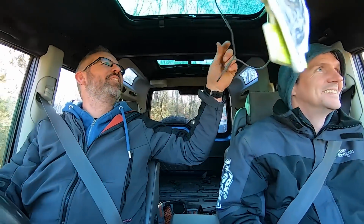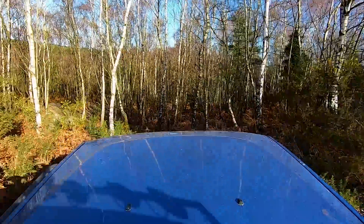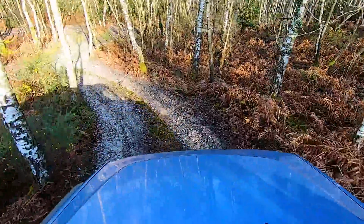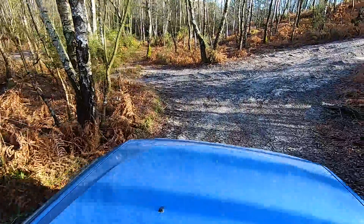Easy. Oh, it's just so nice to be out in something that isn't tiny and Japanese and with some tyres. I'm just so used to road tyres. Something that sounds the bollocks as well. This is nice and comfortable. It's not as exciting as a buggy though. It's not as exciting, no, but that's because it's smooth, isn't it? Yeah. It's like going out on a Sunday stroll.